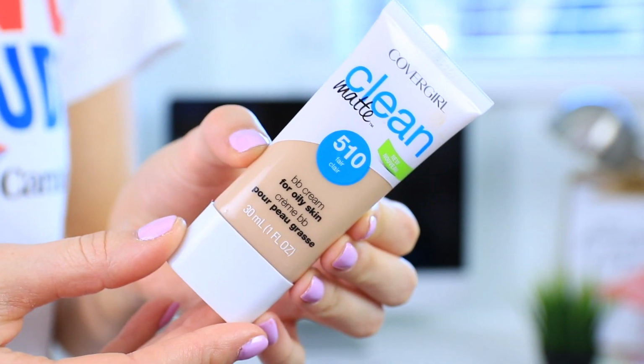And the third CoverGirl product that I love is the Clean Matte BB Cream, and I usually don't go for matte looking products on my skin. It gives the most perfect coverage if you don't want to wear a ton of makeup, or if your skin is naturally very nice and you just want a little bit of coverage just to even everything out. These are the perfect thing for that. And it has a velvety smooth finish, but it doesn't look cakey at all. It's just amazing. You guys should definitely try it.